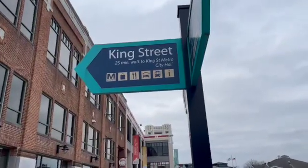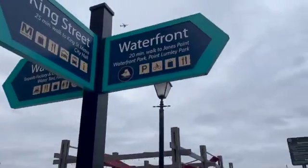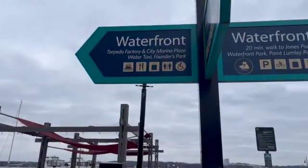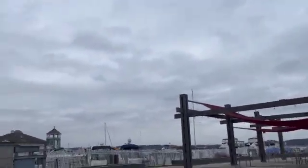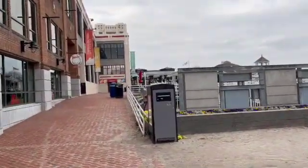Okay, so the way we came from, it's saying 25 minutes to the metro. 25-minute walk. And then waterfront, 20-minute walk that way. Oh, there, the torpedo factory. That's where we wanted to go. Okay, so let's go this way. Hoping to get closer to the river, though, at some point.